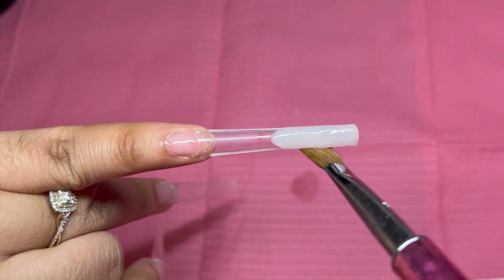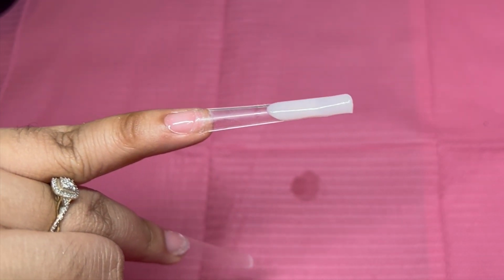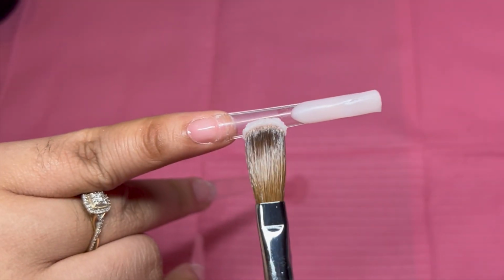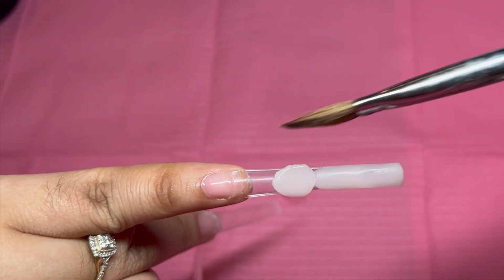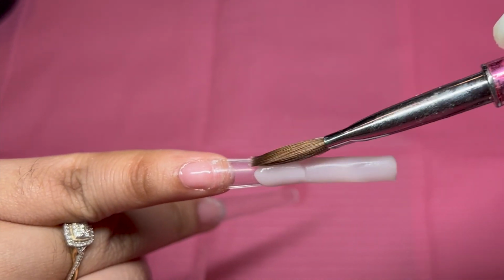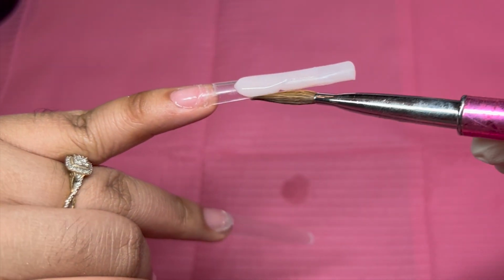So first things first, I ordered these nail tips off Amazon. They're supposed to be 3XL no C-curve square tips, but I know I'm not tripping, they look kind of coffin to me. When I finished my look, I wasn't really going for a coffin look, because they definitely look coffin. They weren't giving me that true 3XL square shape that I really wanted.